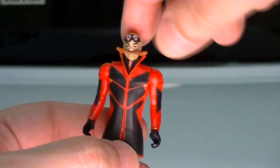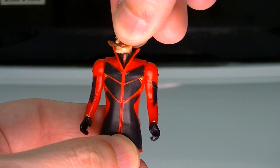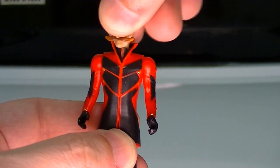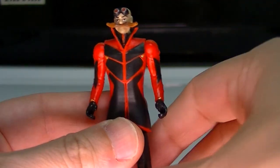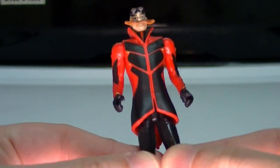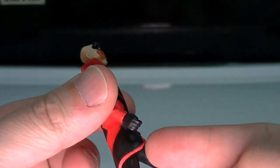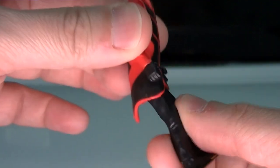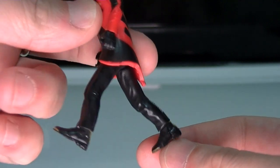Articulation-wise, it's pretty basic, just like any of the other 2.5-inch figures. He has a head on a swivel joint, universal joints for the shoulders, good old-fashioned pin discs, and surprisingly enough, his hips appear to be ball-jointed. They're a bit restricted by the coattails, but his legs do get a bit of range, so that's something.